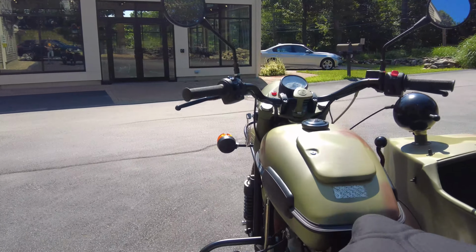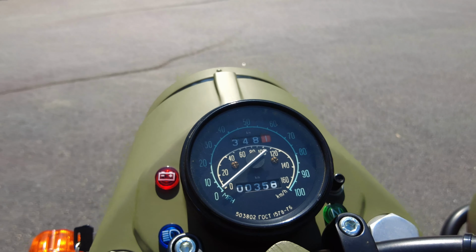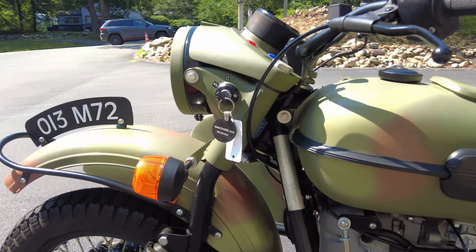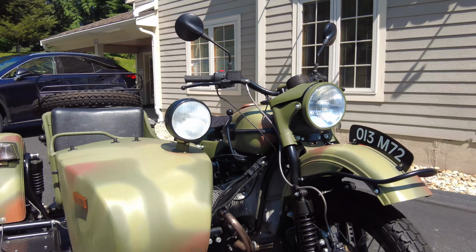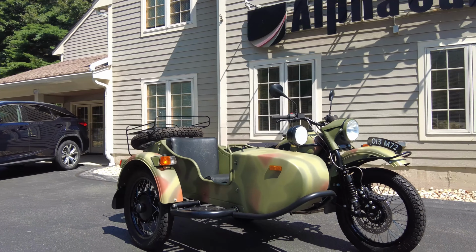We can check the odometer, which is in kilometers. So 358 kilometers, which is a little over 200 miles, I believe, like 220 or 230 miles. So ultra low mileage, and of course the bike is all serviced, all up to date, just ready to enjoy.